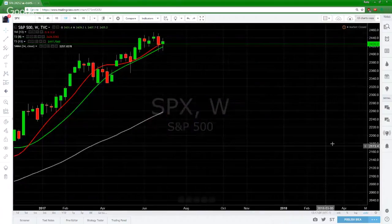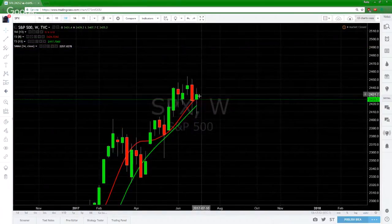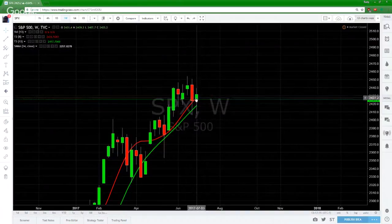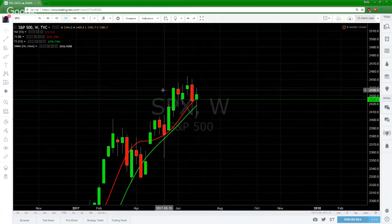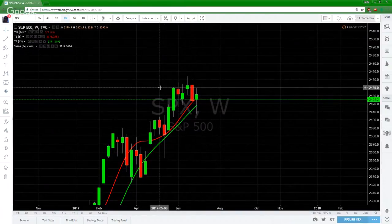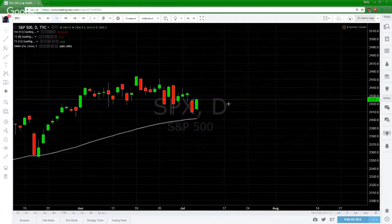S&P weekly close, looks like we bounced a little bit, got a little bit of leg. Closing above the 8. I do have a lower high. It needs to close above the previous high at 24.40. Looks like we bounced at the previous high over here. So let's see how we close for Friday.